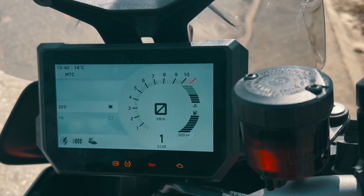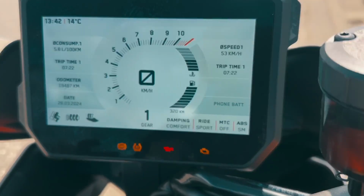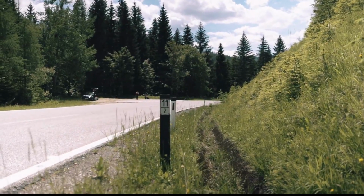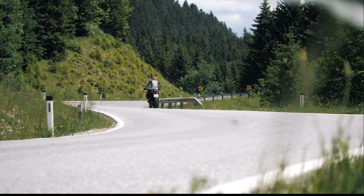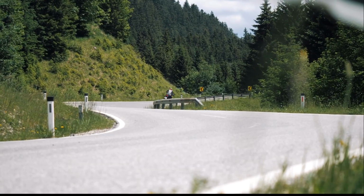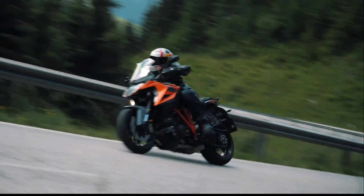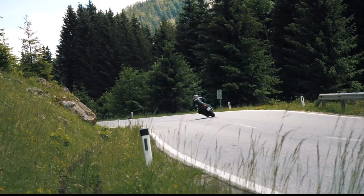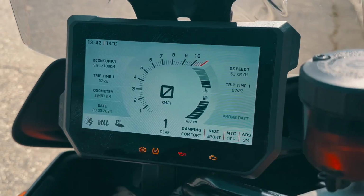It managed to save me several times, especially in rain and winter conditions when you are in a corner and it's a bit slippery. You tend to accelerate, and you can get a problem. So it has a sensor on the front wheel and the back wheel, which adjusts the speed on both wheels. If it's off, it means it's off. If you turn off the bike and turn it on, by default it goes on again to protect you.